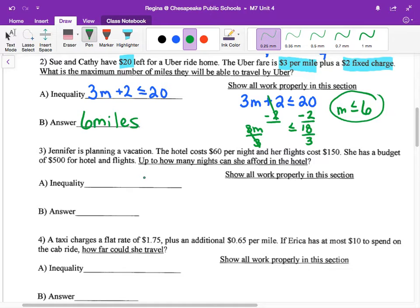All right, now here's Jennifer. And Jennifer wants to go on vacation. She's been cooped up because of the pandemic, but she's on a budget. So Jennifer has $500. That's her budget. She's got $500. That's what she can spend. She plans to stay at this hotel that costs $60 a night, and her flight to get there and back is a one-time $150 amount that she had to pay.